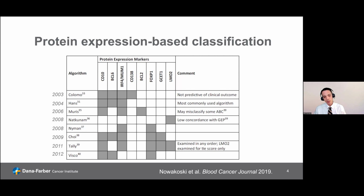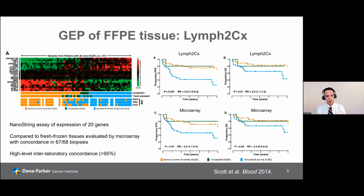This is showing the protein expression that is the basis for these classification systems and when these were first reported. And the field, I think globally, has been relying on the Hans algorithm for many years now, based on its simplicity, its tractability, and the reasonable robustness of this approach. Now, of course, the precision of this approach was limited, and there was a longstanding interest in defining these two subtypes with greater granularity, yet with some degree of clinical tractability.